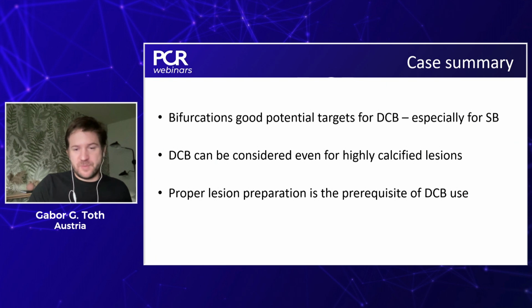And proper lesion preparation is the key for any kind of PCI, but for DCB, the very important message is that DCB will not dilate anymore. DCB will not improve the angiographic result. DCB will just deliver the drug. So what you achieve before with lesion preparation is the ultimate goal before you decide to deliver a drug with DCB. Fantastic. Gabor, a lovely case.